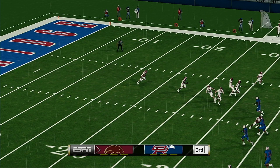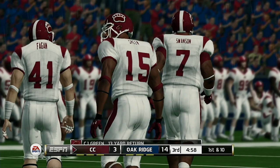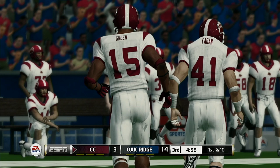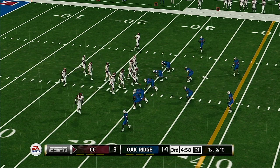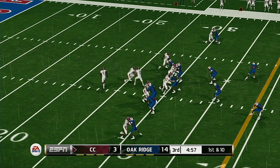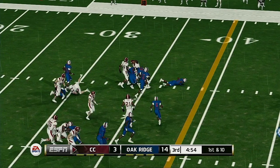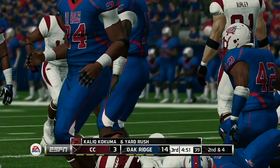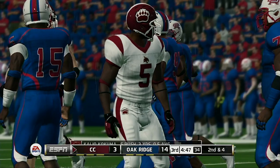Green fields it for 17, and he's taken down at the 29-yard line. There's got to be some sense of urgency to this offense right now. They don't have the luxury of wasting drives if they want to get back in the game. They get nice yardage on that run. That'll make it second and 10.